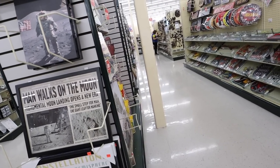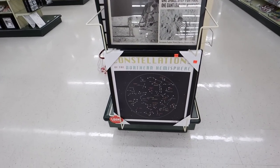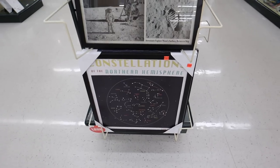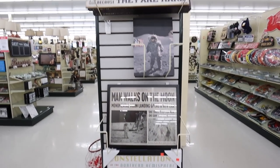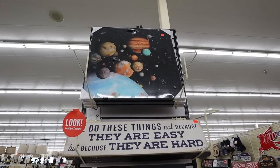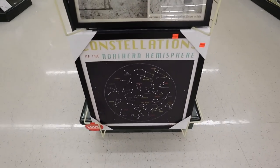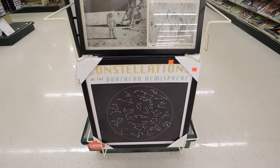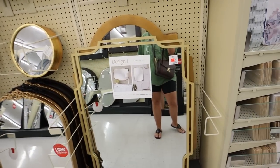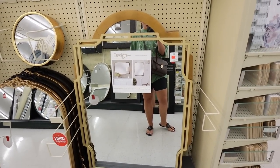So all the way down there, a lot of people are going around and marking everything. There's tons of children's bedroom wall art, like all this planet and space art that you can hang on the walls, and these are only $6.99, so really good deals. They marked this mirror. This one's really pretty. This one has Great Gatsby vibes. I would say it's more art deco.